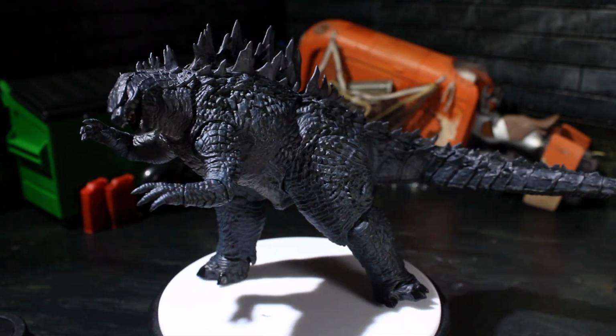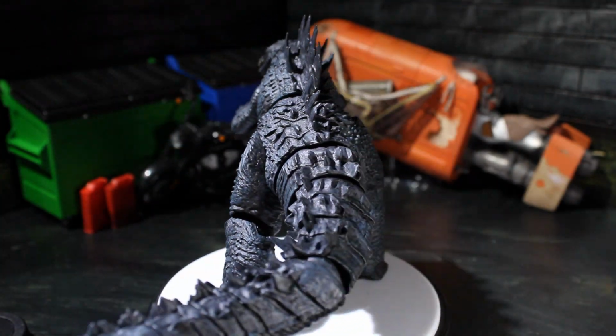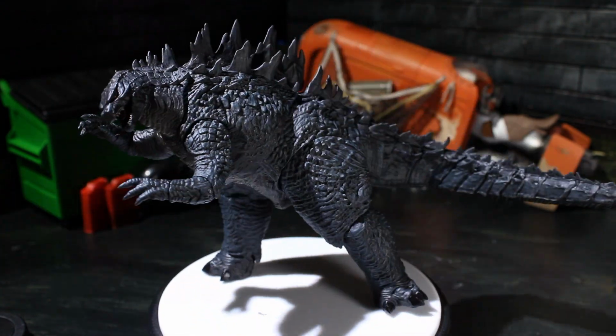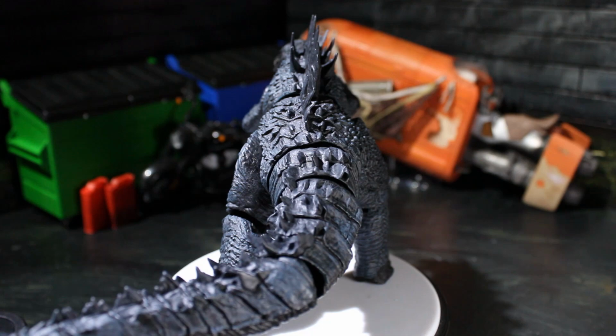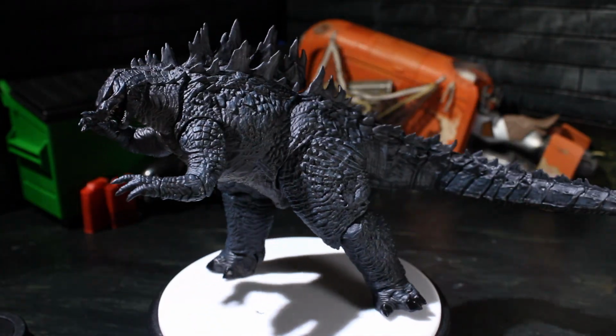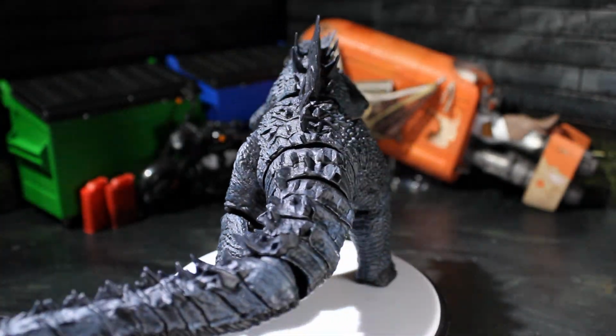He looks fine standing still, but when you go to bend any of the arms and legs, particularly at the hips and shoulders, the aesthetic is severely broken, and it almost looks a little bit ridiculous. This is my first Godzilla, though, so I don't know if that's the norm, but let me know what you guys think of that. Anyways, enough talking, let's get on to the stop motion.